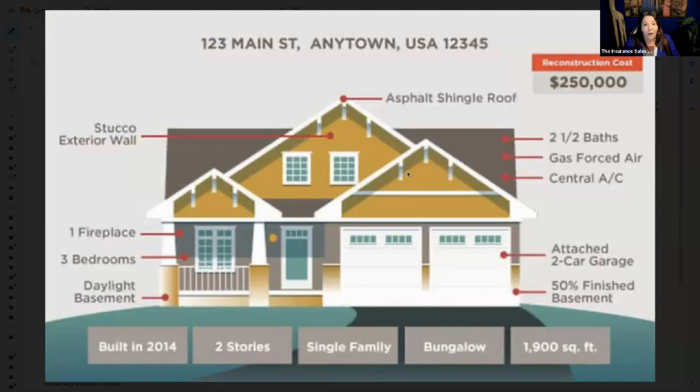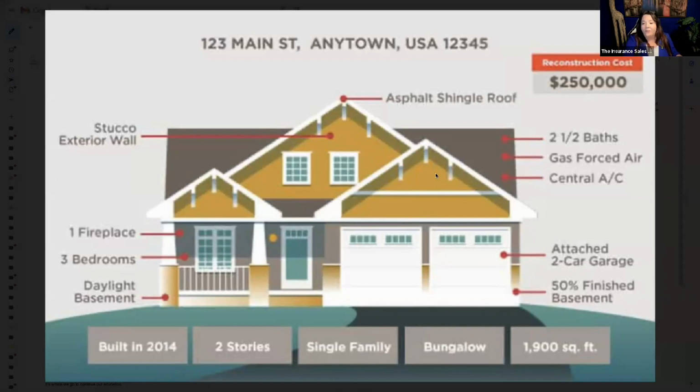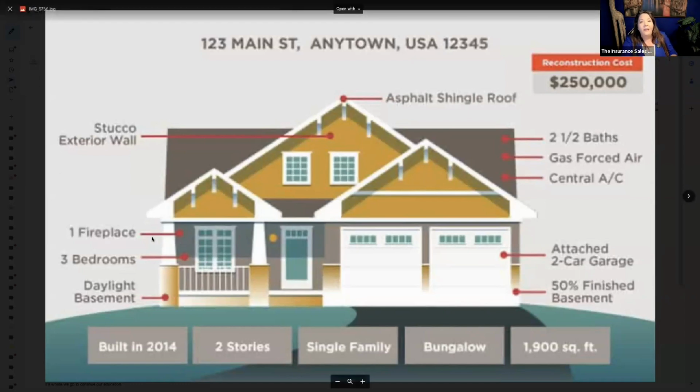So if you work with one carrier and you're a captive agent, or multiple carriers and you are a broker, each one of these companies has a system inside the quote. It's called an estimated replacement cost calculator. And you can run it through, and it's going to ask questions like, what is on the exterior? Do we have wood paneling? Do we have vinyl siding? Is it brick? Is it stucco? How many fireplaces do we have?